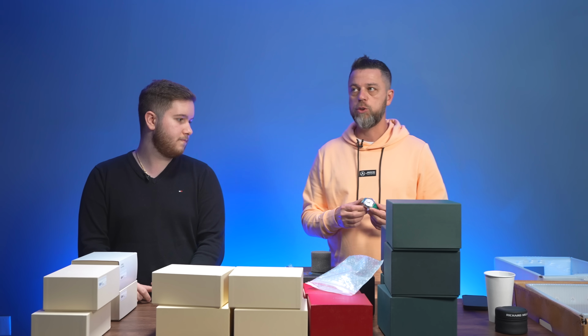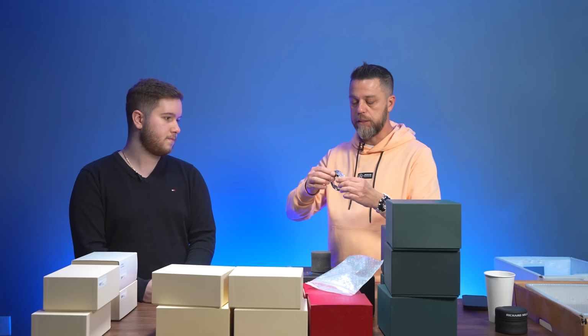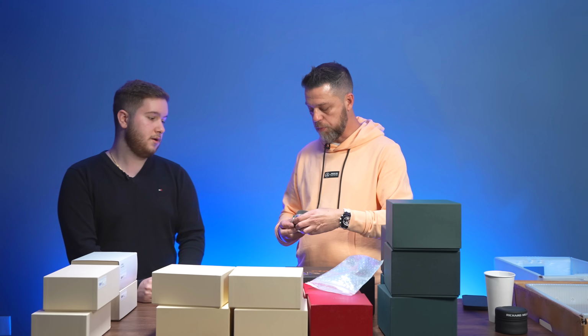It's not quite the difference between an old Submariner from the 80s and the current Submariner. It's actually the difference in tightness and overall construction. If you look at a sub from the 80s or the 90s versus the sub today, it's a huge difference in terms of construction. With Vacherons, it's not so much. What happened from this model to the current?